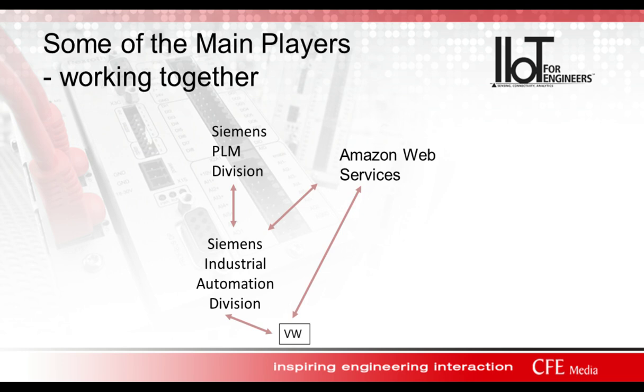Another example is Siemens, whose PLM division is working closely with its industrial automation division, again, to give the, if you like, IT at the top at enterprise level, working with the factory level automation. It's a powerful combination. And they're using Amazon Web Services and working closely with Amazon, in fact, on a very large project with Volkswagen, which is a worldwide project, which is very significant.